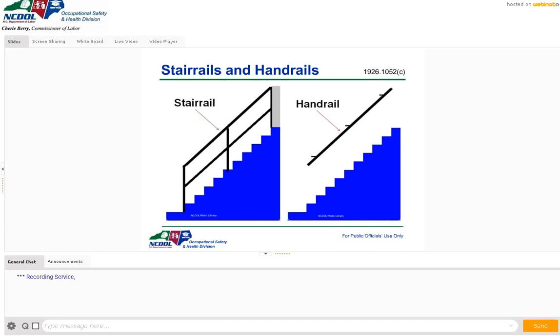What part of the stairs is a stair rail on? Edge. Okay, that's good. Or the open side. So if you got stairs and there's a side somebody can fall off of, then you're going to need stair rails.